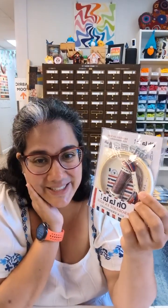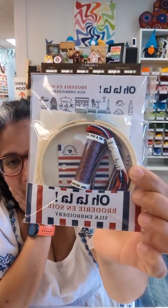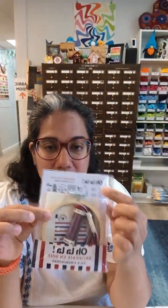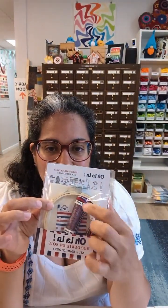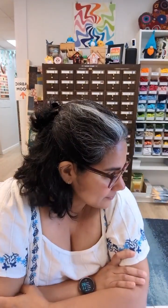They are also very excited about the Olympics coming, so this year they have made these little ooh la la French kits where you get a sample of different Soie threads to try out. They have little motif suggestions on how you can create your own design. It's really cute. So I'll probably be playing with that as I'm watching the opening ceremonies later this month.